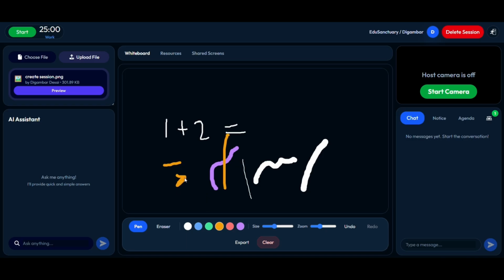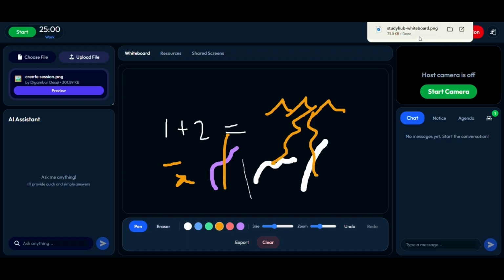Then also there is an export button which will export the canvas as a PNG format image, which will look like the above image.